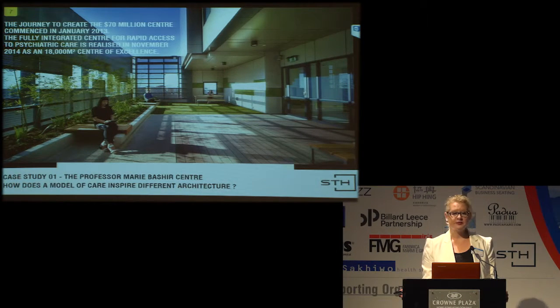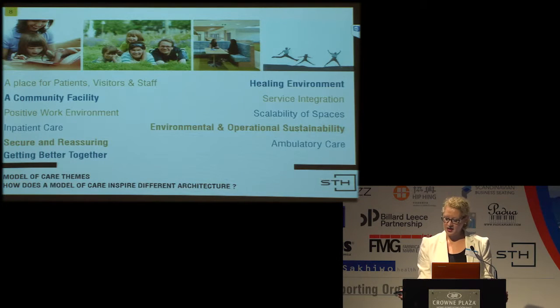The centre we have created is a building which people do not necessarily inhabit by choice. No one necessarily wants to be in a mental health facility. This very challenge inspired our team to consider the idea of community and neighbourhood and how this could be translated into an interior solution which engages with the local context to drive interior outcomes. It's a $70 million Australian redevelopment. It commenced in January 2013 and it's a fully integrated rapid centre for access to psychiatric care. It was completed in 2014 and is an 18,000 square metre centre.